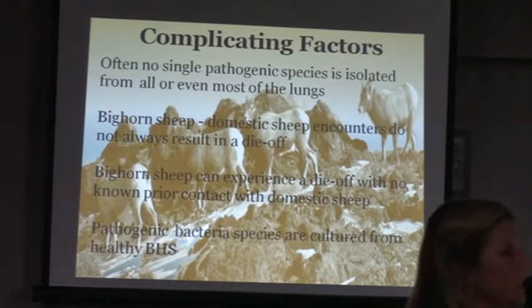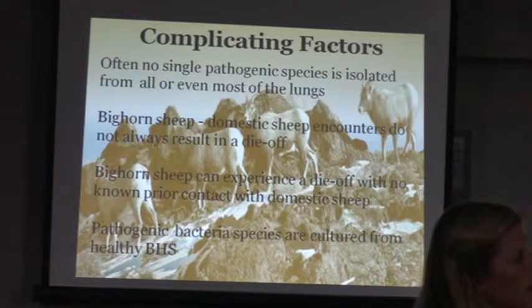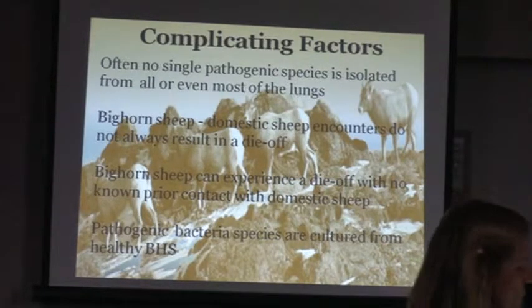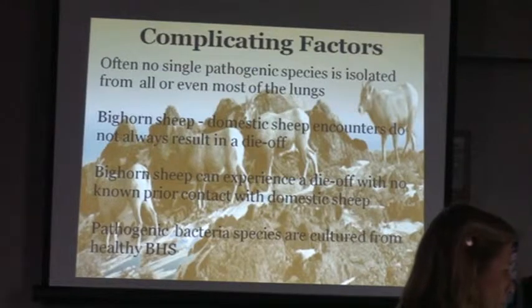And we know that we did culture Mannheimia hemolytica from a number of these sheep, and it had fairly low toxin levels. So again, we know we can get this bad guy out of there, but in our sheep, in this particular group, for this particular die-off, they had fairly low leukotoxin levels.